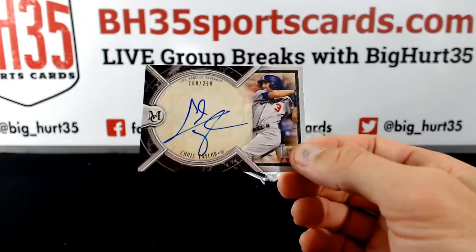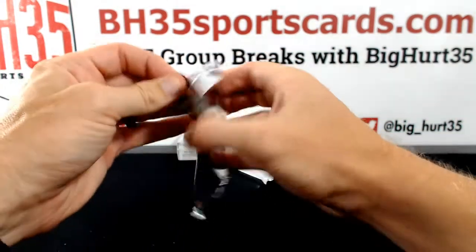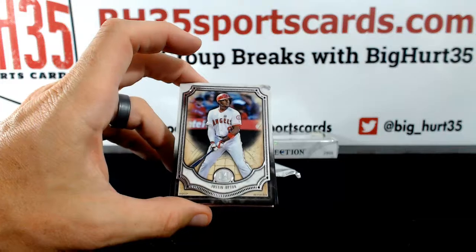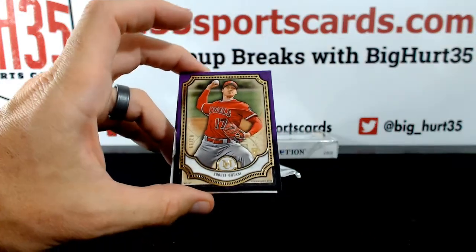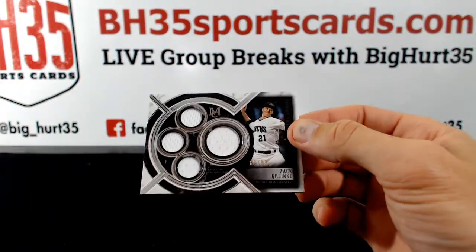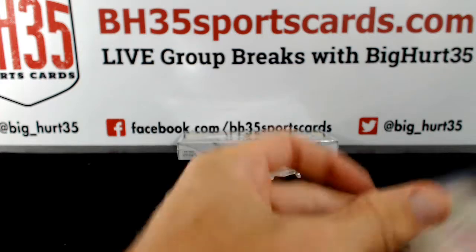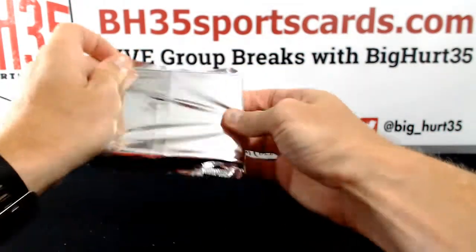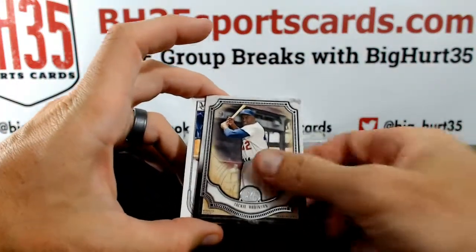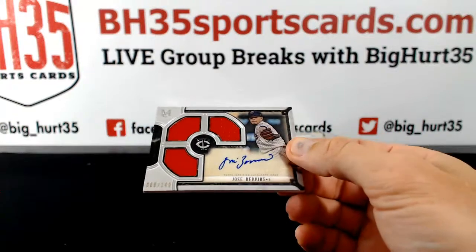Chris Taylor to 299 for the Dodgers. Shohei to 99, purple. And Zack Greinke to 99. Jose Altuve. Jose Berrios, Twins, to 149.